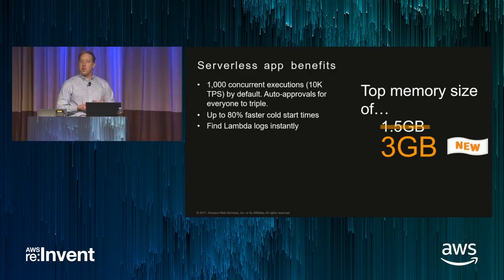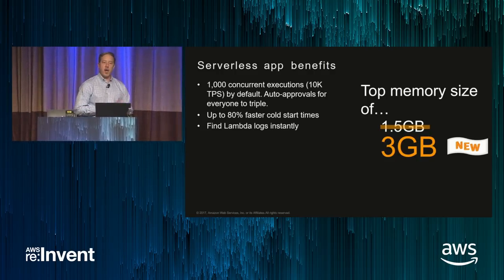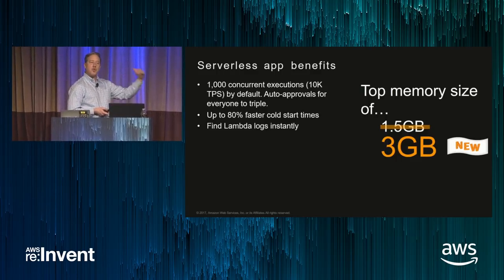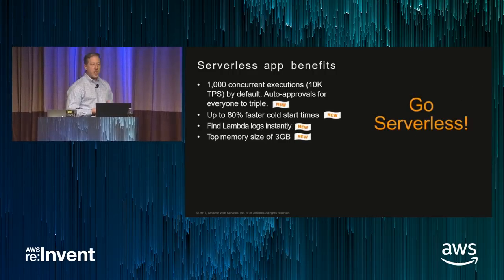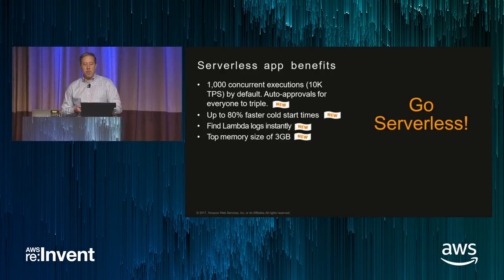So today we're really excited to announce that we're doubling that capability and functions can go all the way up to 3 gig now. And remember, even though this is expressed in memory terms, doubling the memory also doubles the CPU power. So we're really excited about the fact that more complex workloads can now be run on top of Lambda.